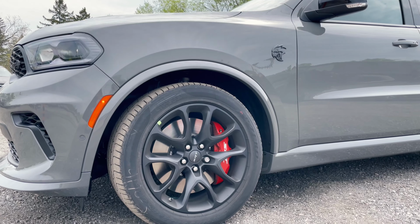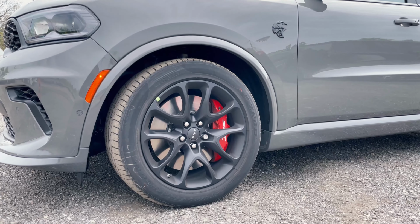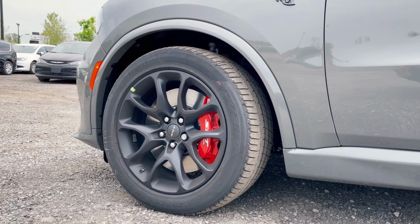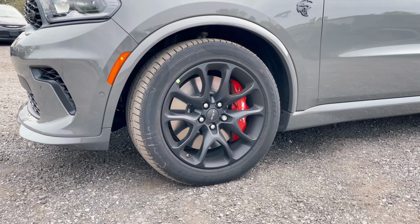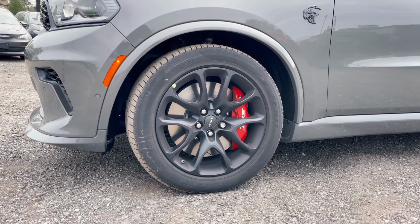And as for the wheels, these are 20-inch black wheels. Obviously it's more of like a matte finish. As you can see, it's not the shiny material, but again, very nice. And you also get these massive SRT Brembo brakes in red, which just complement and break out the vehicle nicely.